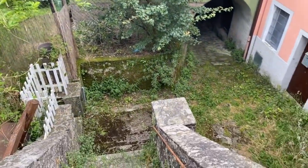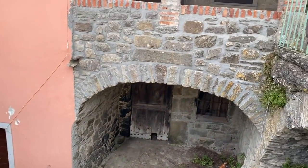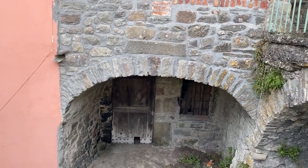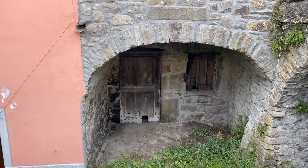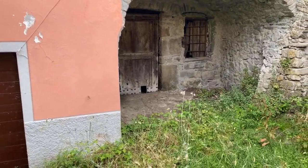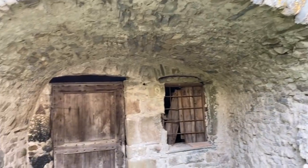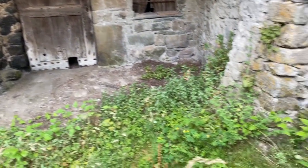I'll go back down these stairs. That was done in 1882. You can see from the stone. Go up, toilet, wonderful.